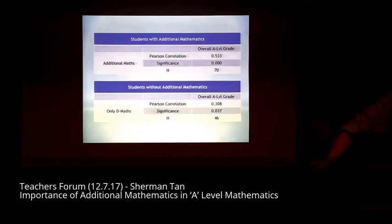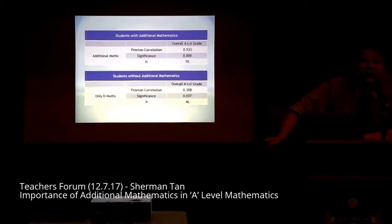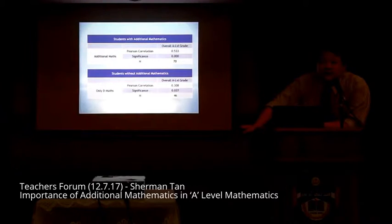So which means that there is a very, very big relationship between those who have done additional maths and their A-level grades. And this is supported by the correlation, which is 0.533. If you get 1, it's perfect. So 0.533 is sort of halfway in between, which is quite strong in a sense. And then those without additional maths, only the maths, you get 0.037, which is significant, but not as strong as those with additional maths for this particular year.